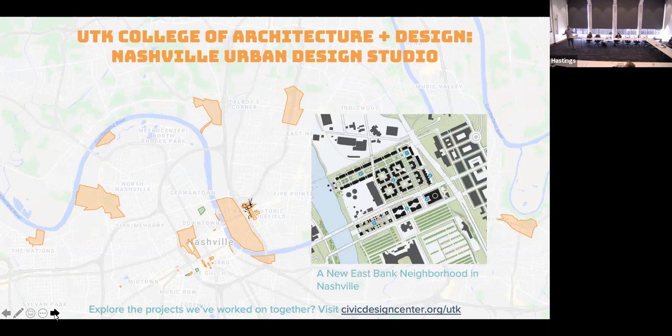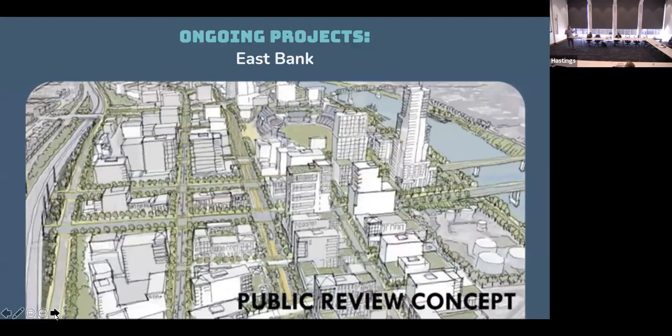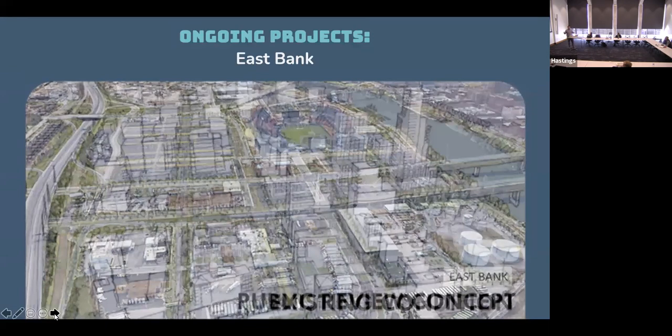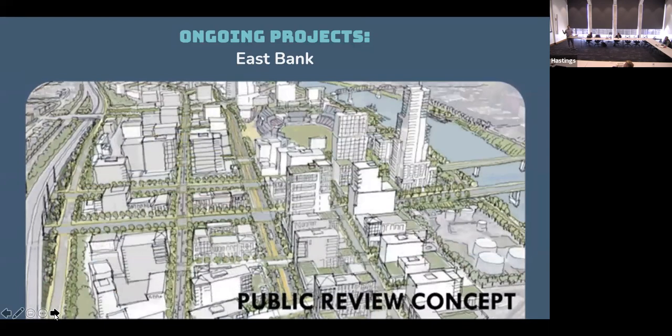And then the East Bank. I don't know if anyone attended the meeting this week, but this has been a project that the studio has focused a lot on. There have been a lot of really interesting ideas, but the planning department has basically unveiled some of these visioning efforts that I think are continuations of a lot of the work that we've done. And this was an image that was released on Tuesday.